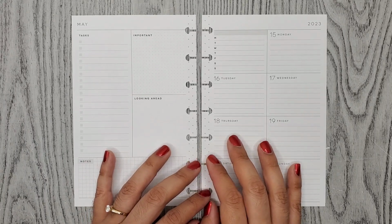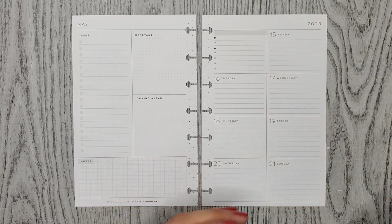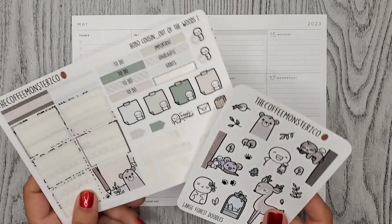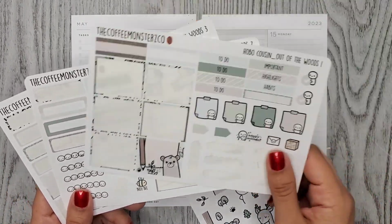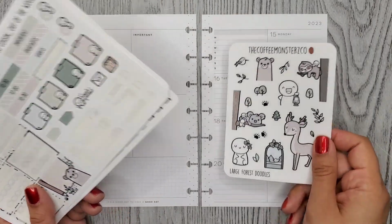So for today's video, I'm doing a plan with me for the week of May 15th through the 21st in my mini dashboard Happy Planner. And for this week, I'm using a couple of things. These are by the Coffee Monsters Co. This is a kit called Out of the Woods. It's actually a Hobonichi Cousin kit, but I already used it in my Hobonichi Cousin, and I wanted to primarily use these here in my mini.